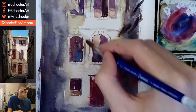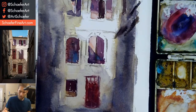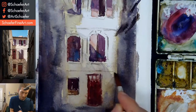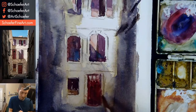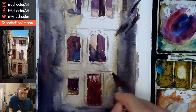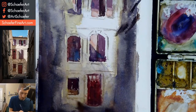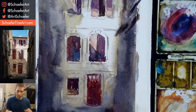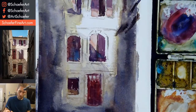Trying to make the parts in shadow a bit darker than the parts in light, to give more of an illusion of something. So this is how I can put some texture down on the building down here, if I can dry brush a lot of it. But it's not even that big a deal. It doesn't really matter.